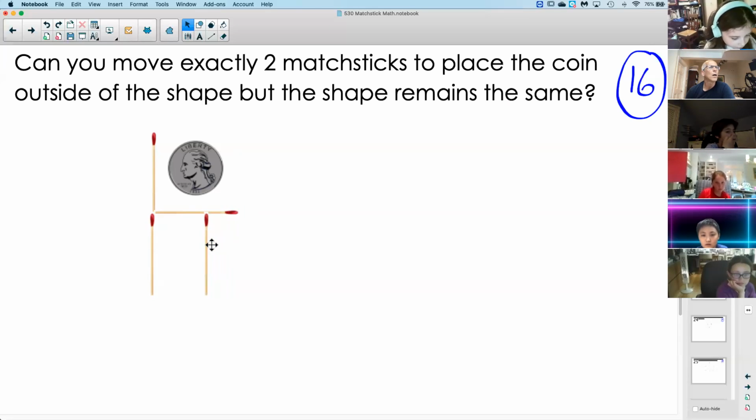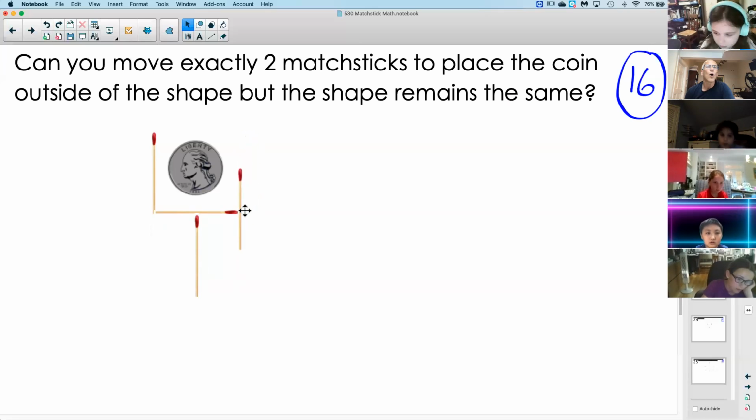To where? No. So you move the left one the same distance away. Let's say left top vertical. No. Okay, right top vertical, down, and on the left side of the bottom one. Okay. And you move it the same distance away from the bottom one as the shape had originally.